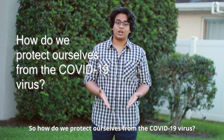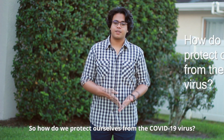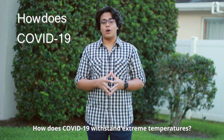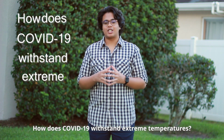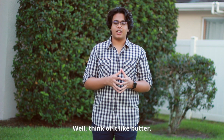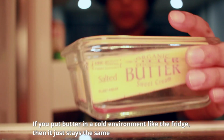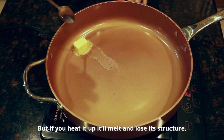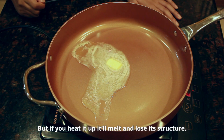So how do we protect ourselves from the COVID-19 virus? There's currently no viable tested treatment or vaccine. How does COVID-19 withstand extreme temperatures? Well, think of it like butter. If you put butter in a cold environment like the fridge, then it just stays the same. But if you heat it up, it'll melt and lose its structure.